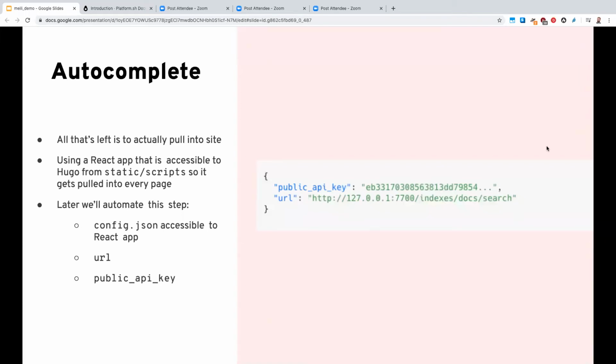So Hugo has access to this static directory that actually gets included inside of the final public subdirectory when it's built. So we're going to put the React app there in static scripts, and it's going to allow us later on to automate the steps that we need to actually pull in credentials into Hugo so that it can place queries to this server. So we're going to write to a config.json file this public API key, when we do eventually include a master key in our Meilisearch search server. And it's going to include the URL.